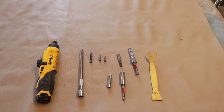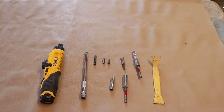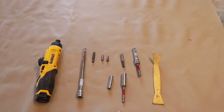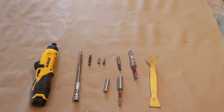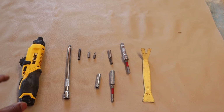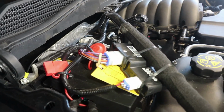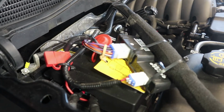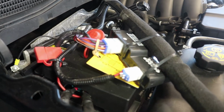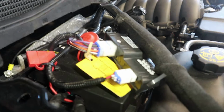Alright guys, these are the tools that you need for this install. Basic tools. You need a tab remover, an 8mm and a 10mm socket set, a flathead and a Phillips head screwdriver, a T15 socket set, and I'm also going to use my DeWalt handheld screwdriver. The first thing you want to do with this install is remove the positive terminal on the battery, so you won't have any shorts. And of course I have a few extra things like my AMP Research power steps that I need to disconnect, and I can hook that up later.